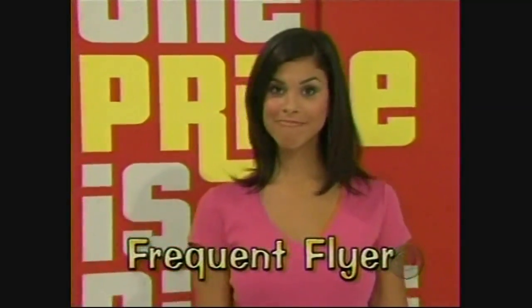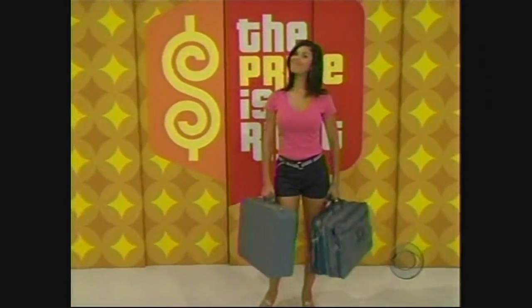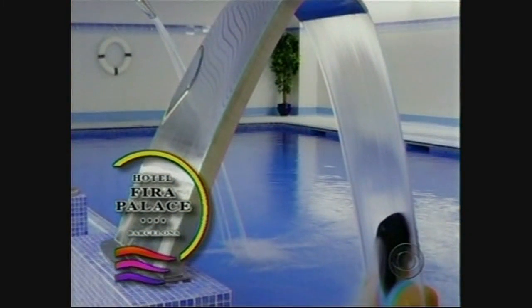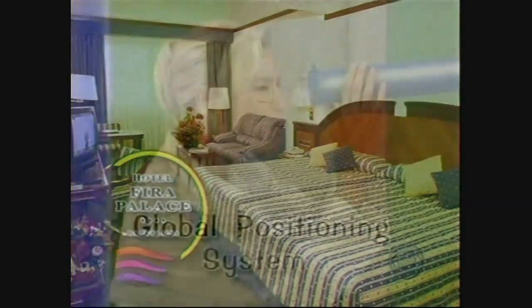Next, there's the term frequent flyer, which 36 years ago would have just meant someone who went to a lot of places, but now it means earning mileage points when you fly to places like fabulous Spain. You and a guest will fly a round-trip coach from Los Angeles to Barcelona, Spain for a six-night stay, including daily breakfast courtesy of the Fira Palace Hotel. With a peaceful sense of classic and modern elegance, the lovely Spanish influence surrounds the decor. From the Fira Palace Hotel, a summit hotel and resort.